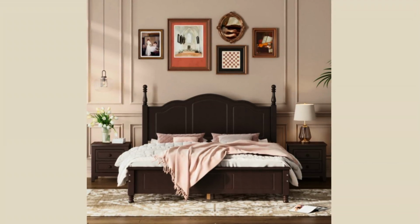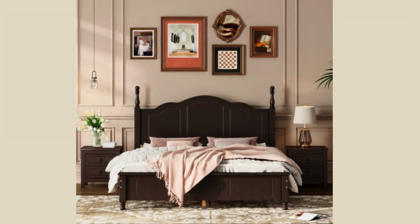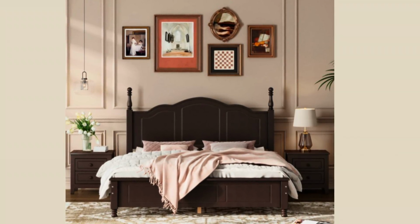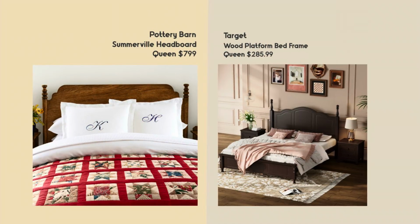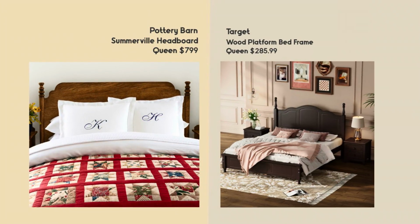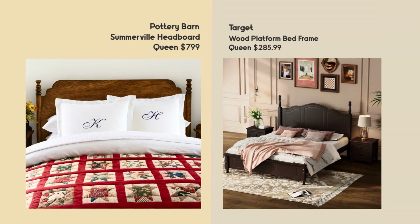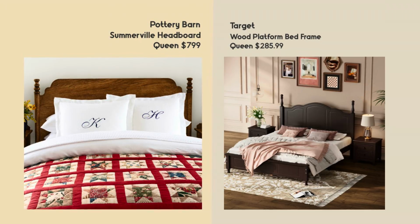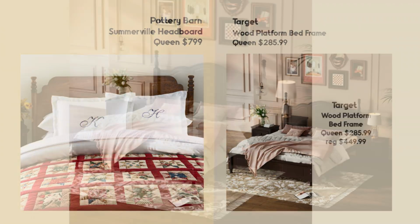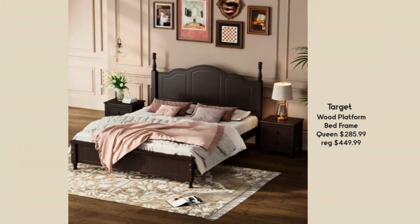This one has a very vintage shape, and that is in style. Unbelievably, you've probably just gotten rid of beds like this in your home over the past decade, and now it's back. But isn't that just the way? So I thought I would compare this to the Somerville also. So this is the Somerville headboard only is $7.99 at Pottery Barn, and this complete wood platform bed in queen is $285.99. This doesn't come in a king size.